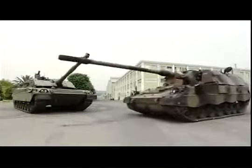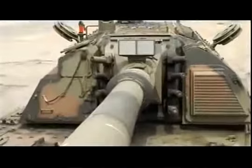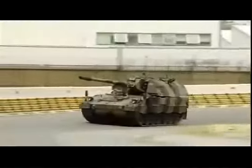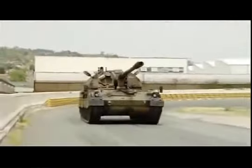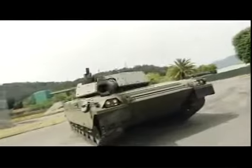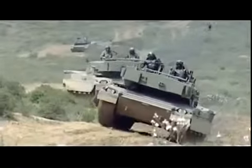Next up, it's the firepower test. The PZH has some serious gun action. This is a .44 caliber 120mm gun that can hit a moving target day or night. The Ariete, the close-range tank, can fire 3 kilometers away. Both have multiple machine guns and grenades. And when you've got that kind of gun power, you have to leave town to do your testing.